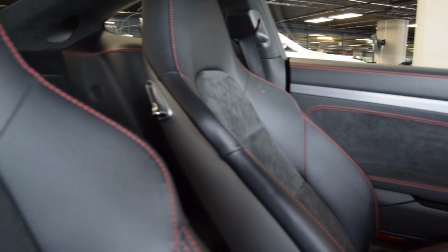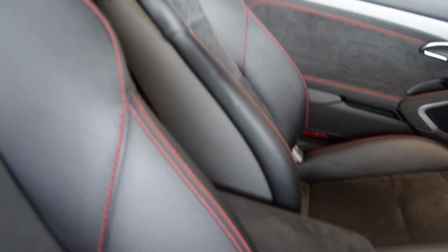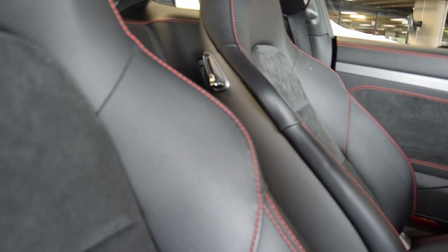Is this one open? Yes, it is. Also has a PDK, pretty decent spec. You also have these comfort seats, which I really love. I mean, you might want to buy a GT3, but you won't track it all the time, so comfort seats will probably be the best way to go. I would actually buy a GT3 with the comfort seats, and then the GT3 RS is what I'll probably be tracking the most.